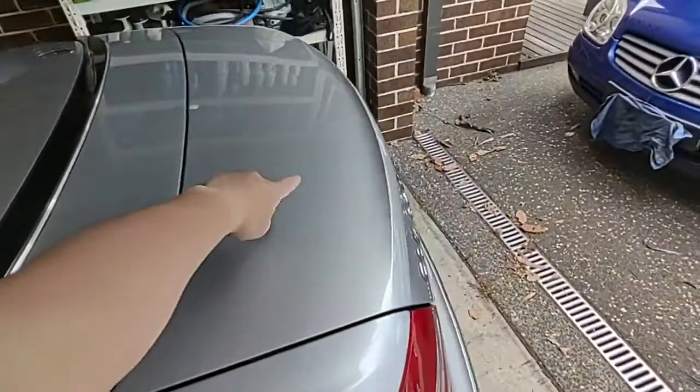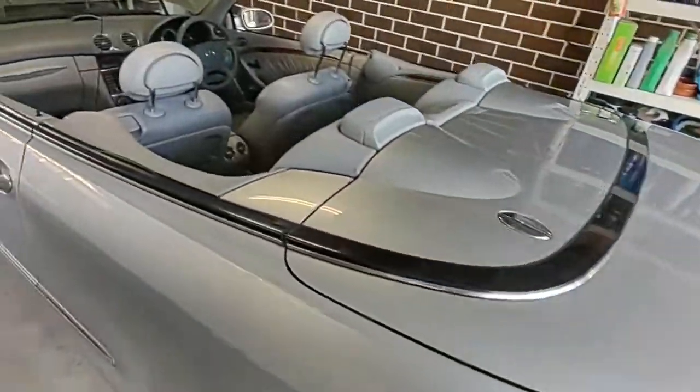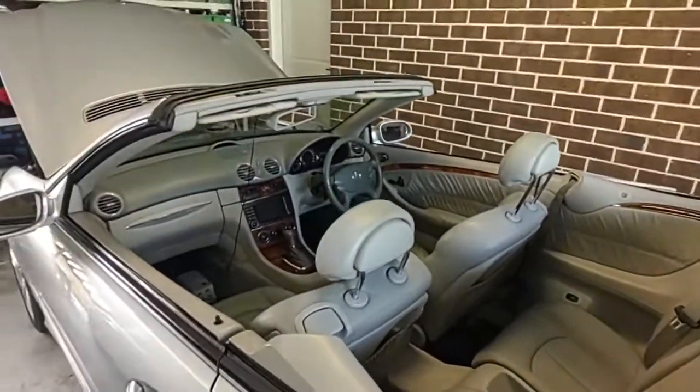You can fit at least, I don't know, 2 litres of milk in the back, another 2 litres of milk in the back. You don't need a partner. Just drive yourself around.